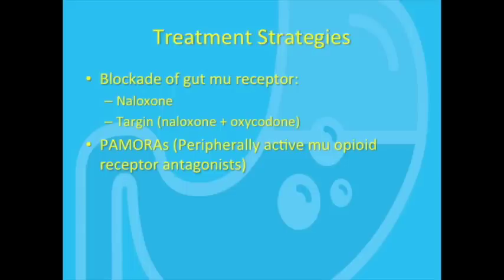For this reason, another class of drugs has been developed called the peripherally active mu opioid receptor antagonists, or PAMORAs. These drugs, because of their chemical structure, are less able to penetrate into the CNS and do leave the analgesic effect of opioid drugs unaffected while able to block the peripheral mu receptor. Are any of these medications available in Canada?